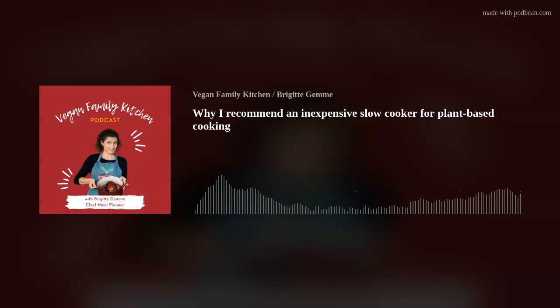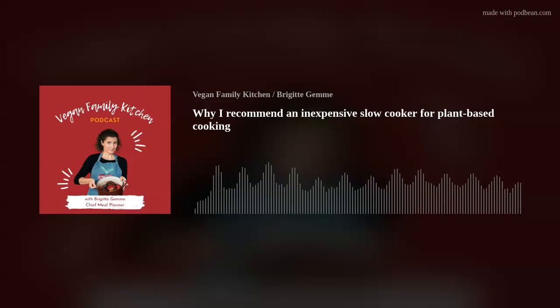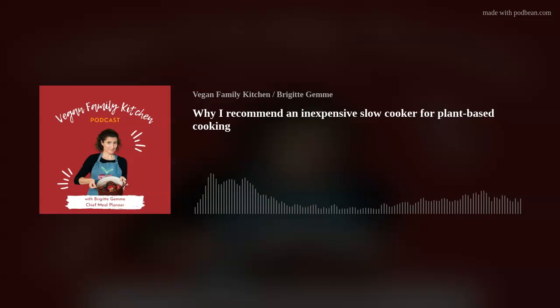For spices I add cumin, turmeric, coriander, plus fresh ground pepper. Always add the fresh ground pepper, especially if you're using turmeric, and maybe a pinch of cinnamon. Why not? After 6 to 8 hours, I blend it all smooth with an immersion blender.